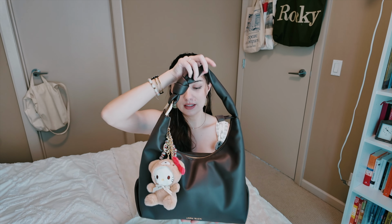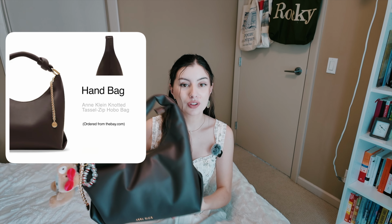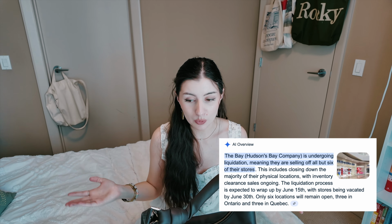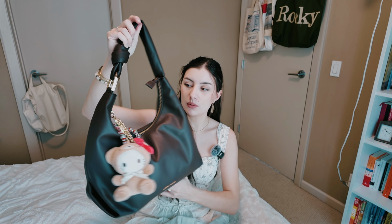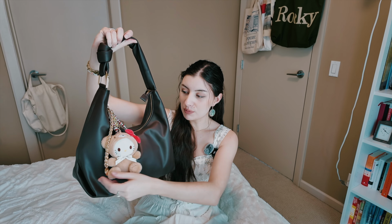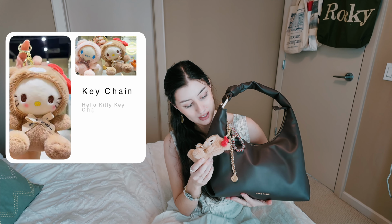First off, this bag, I think it's from the brand, is it Anne Klein? I believe so, Anne Klein. I actually just ordered this off the Bay for any of the Canadian girls out there. I think the Bay is shutting all its stores. I always just order things online anyways, but I was looking for a big leather bag that felt kind of like a tote that I could use, and this was the perfect size. It did come with this little gold chain already, and I thought that was perfect for adding any little trinkets.